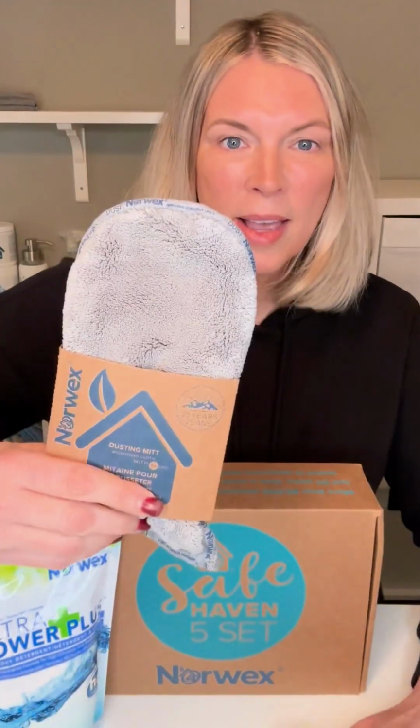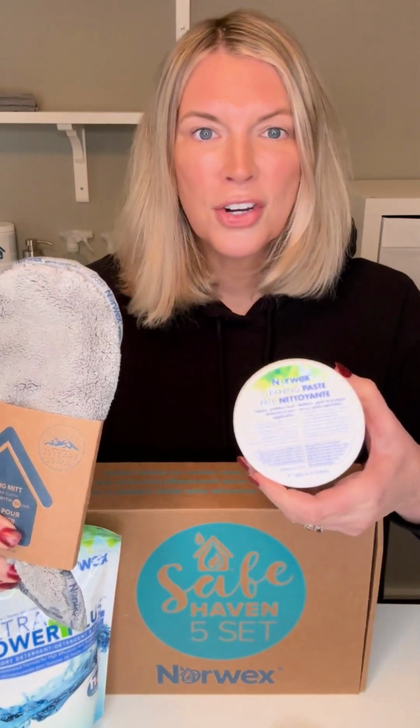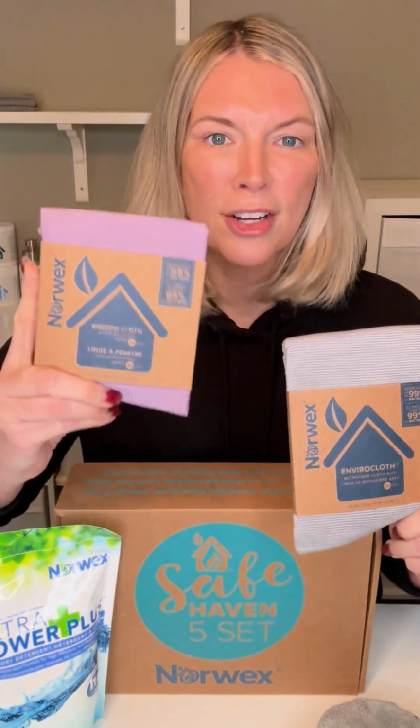So we've got the dust mitt for all things dusting, the cleaning paste for all of your stains and marks and tarnished items. This cleaning paste is awesome. The Enviro cloth, which is our flagship product, the go-to cleaning product. This is going to remove bacteria from your surfaces, deep clean your surfaces. It's everything. And the window cloth, this is your polishing cloth. Use this after the Enviro cloth for all your shiny surfaces to bring them to a streak-free shine.